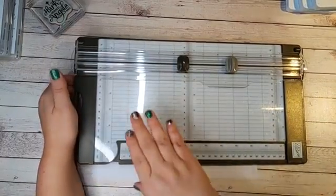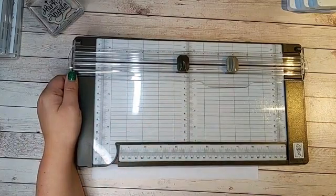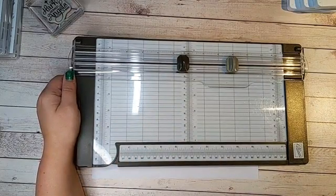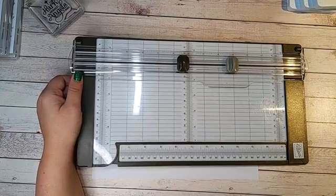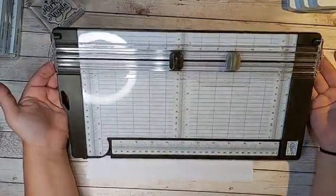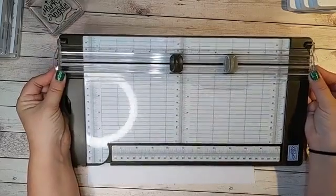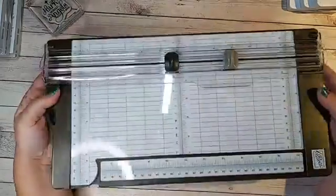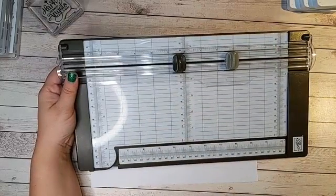And honestly, in the year and a half, a little over a year and a half that I've had it since the new one came out, you can see it's in great shape. Like, I've gone through a couple blades. You're gonna do that if you use it as much as I do. But it's in great shape, and I take it with me everywhere. So I love this thing.